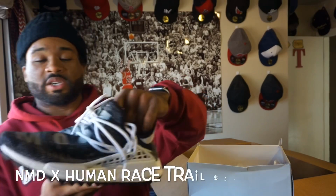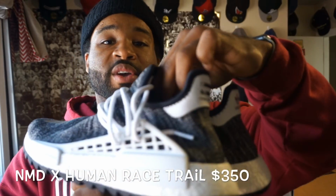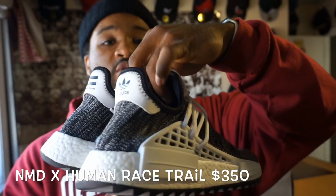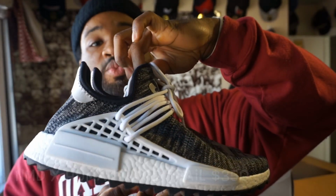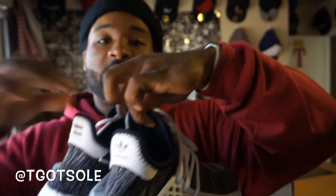These are in very good shape. And again, this is probably somebody's grail out there. I know a lot of people go crazy for NMD and human racers. These are super clean, very, very good condition. They're probably gonna sell really fast. Size 9.5. Check out the top.